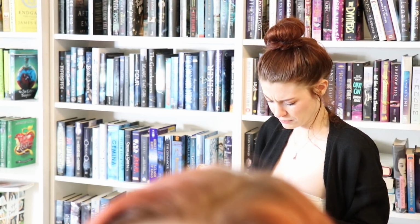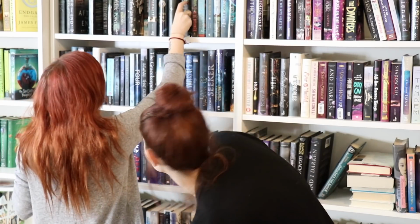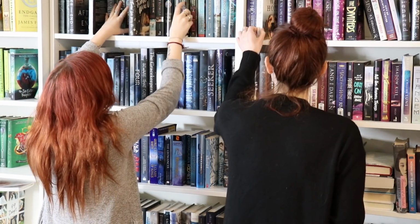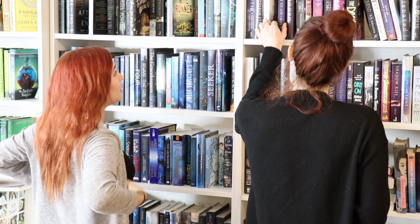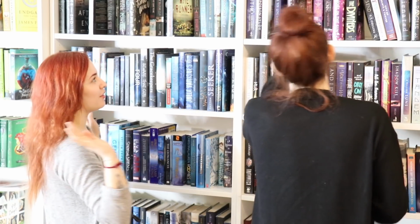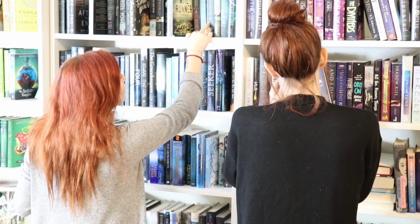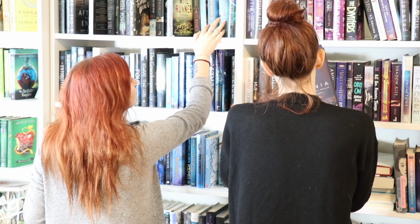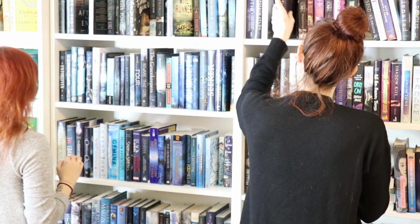Oh my god, where did you even find this? I think I got sent it by a publisher. Okay, I only need one Kite Runner. A Dog's Way Home? Why are there two dog books? I don't know why I have so many dog books. Oh man. Oh no, another one. Magnolia? Why is this upside down? Magonia. Yeah, I read that wrong.